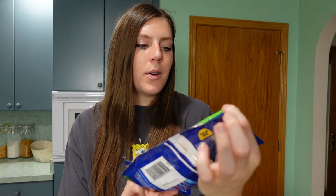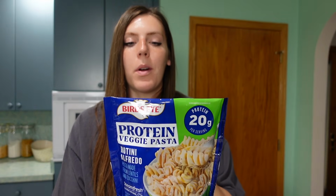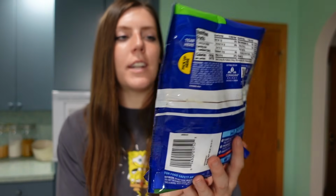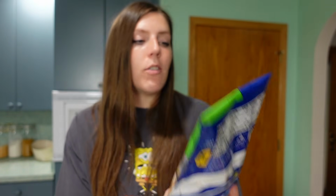Then this was a new item that actually we might use for a snack review. We really like trying the different Bird's Eye products. We found a few that we really enjoy. This is a new protein veggie pasta. It's rotini Alfredo, pasta made from lentils and zucchini. So for the entire bag, it's 10 points on WeightWatchers. And so what we would do is just split it and have a 5-point serving each.